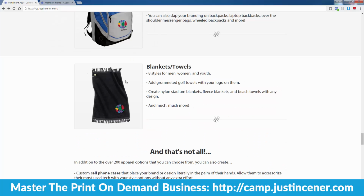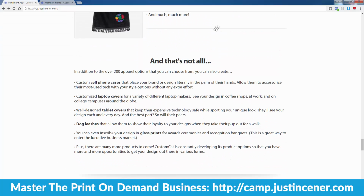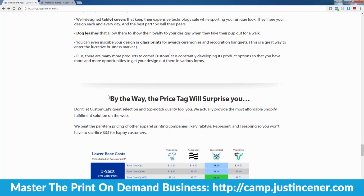And you notice it's all the same design. And that means you're going to be able to have a huge variety of products on your store just because you're working with Custom Cat.